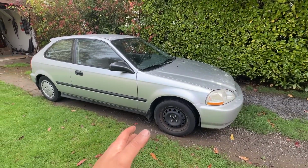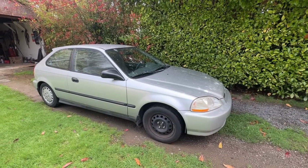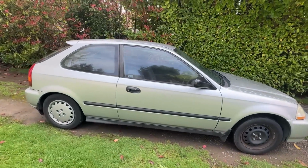Some cars, it could be very difficult and very expensive to replace a manifold with the cat, but for whatever reason, they're relatively cheap. And I think that's the plus if you wanted to own one of these things.